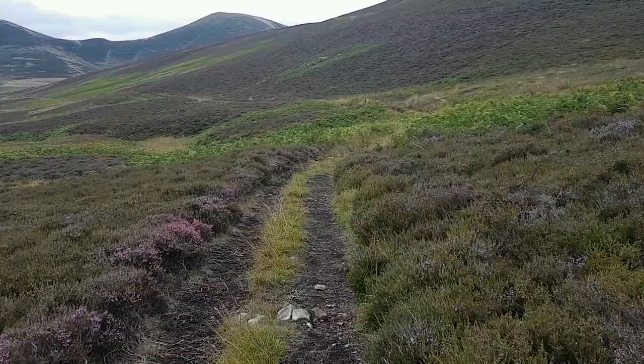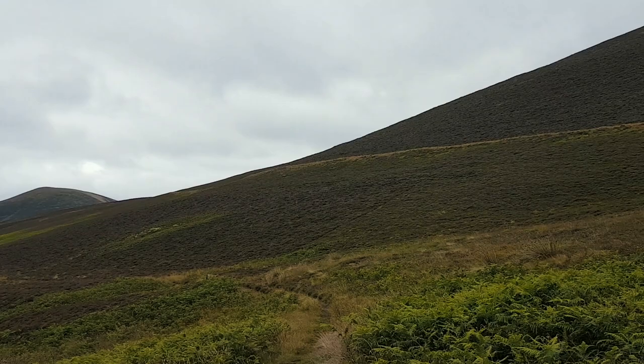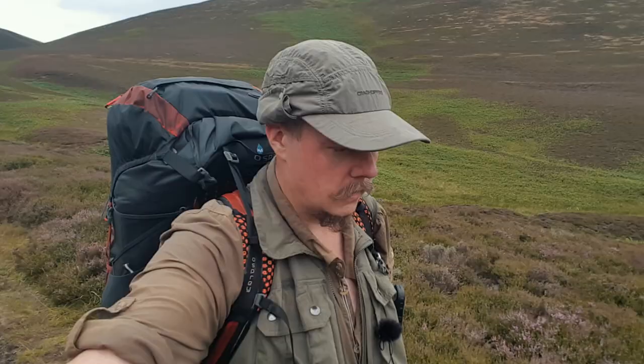This is like proper Borders landscape. It's so still right now, it's lovely. Really nice. Cracking. As I was mentioning, I'll be recording more of these walks for yous.